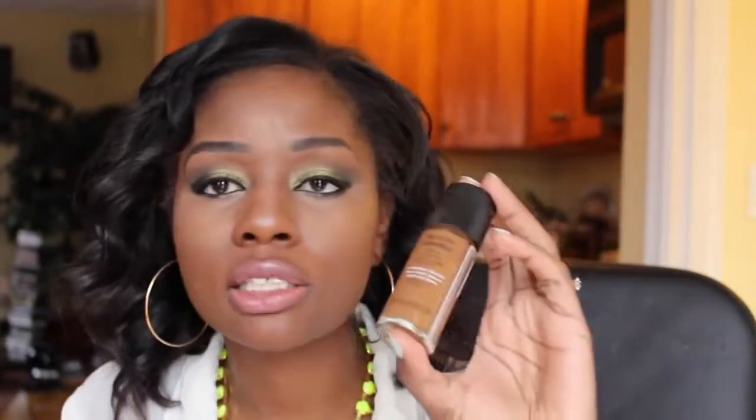Now, if you want a foundation that's going to last you throughout the day, that's going to give you that full coverage matte foundation, then that's when you want to go with the Revlon Colorstay, because that's exactly what you'll get out of it. Full coverage. I'm wearing it now, no concealer. Yes, I've got concealer under my eyes for highlighting purposes, and I'll show you a quick picture of what it looks like on my face without any concealer, without any highlighting, just the foundation. And that's what you'll get from Revlon Colorstay. It's full coverage.